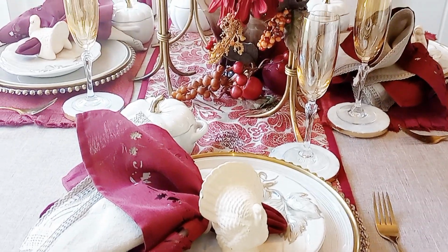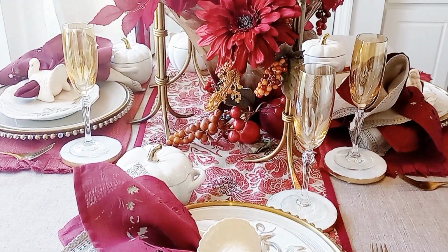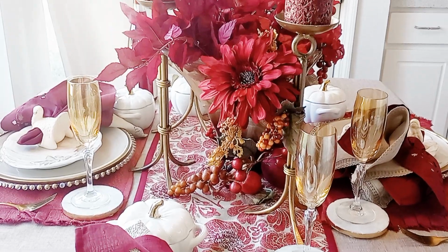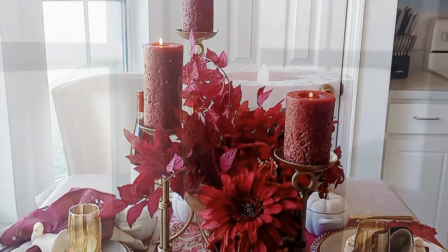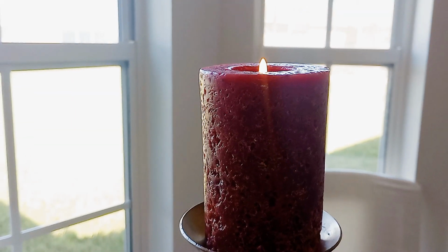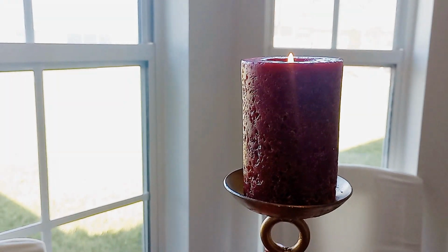I am loving this burgundy and beige. I think it is the beautiful color for the season, and I hope you agree with me. Let me know what you think in those comments, because you know I love to hear from you, honey.